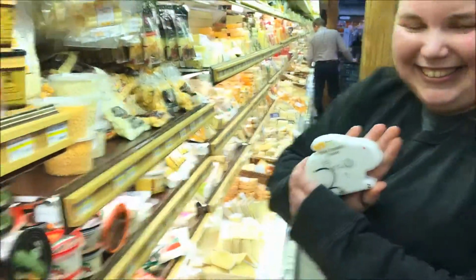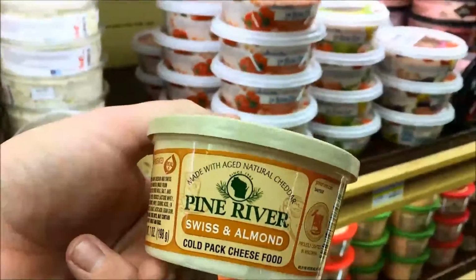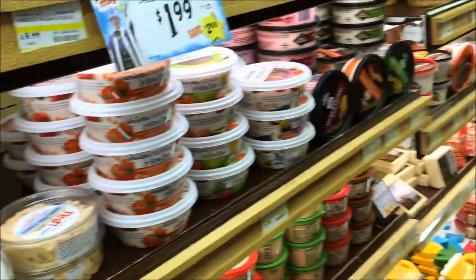Bunny! It's Bunnicula. There's a Swiss and almond. That thing's a killer! Oh no, you wouldn't believe me! Monty. It's just a harmless bunny! Oh my god.